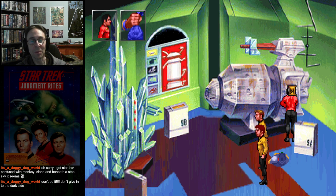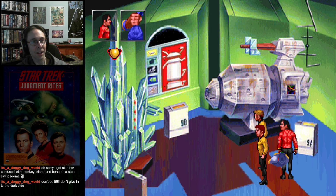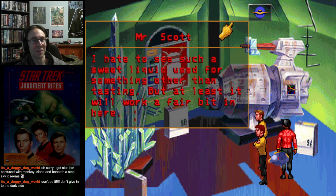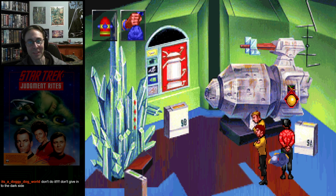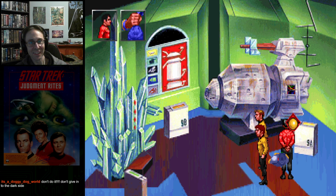How many times are we going to go back and forth like that? We need something to act as a catalyst and something as a contact between the electrolyte and gas. Oh, you need gas? I have gas. Do you need this also? Let's pour everything we have in it. Whatever. I hate to see a sweet liquid used for something other than tasting. But at least it'll work a fair bit in here. Gas, I guess. No, I don't think that... I should get Mr. Scott to look.